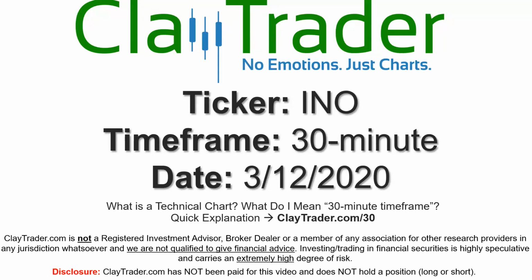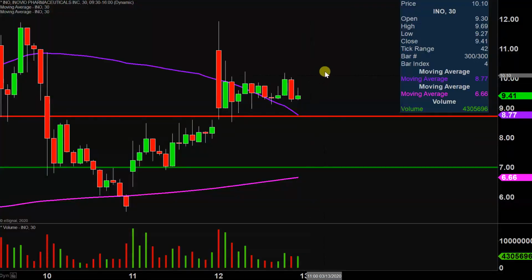We will take a look at the 30-minute time frame. If you're not sure what I mean by 30-minute, I do offer an explanation video at that link, so if you go there, I'll explain in detail. Did this analysis on Wednesday, so that is where the red and green line annotations are coming from, and after today's price movement, updates certainly need to be made.